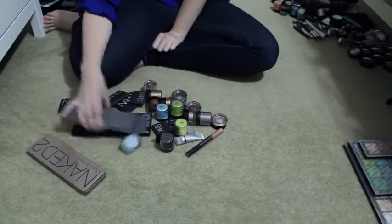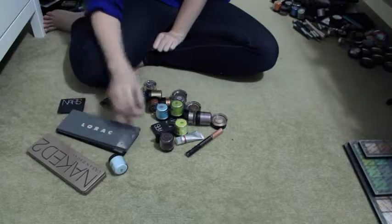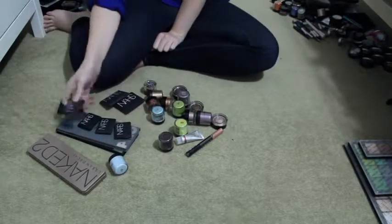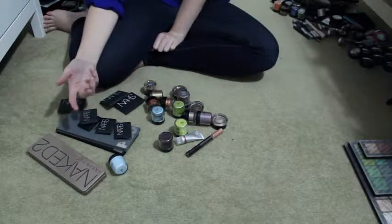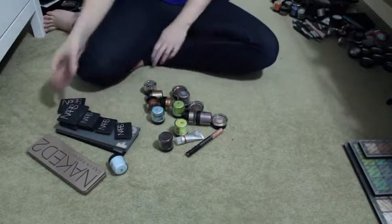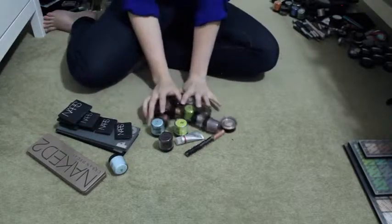The biggest disappointment here is, of course, these palettes. I thought that I was going to love them, but in the end I didn't. There's a few NARS shadows in here as well. Just figuring out whether or not I really like the colours, or if I've got anything comparable. But yeah, there's a lot of things to try over the coming weeks, so I'm going to put those aside.